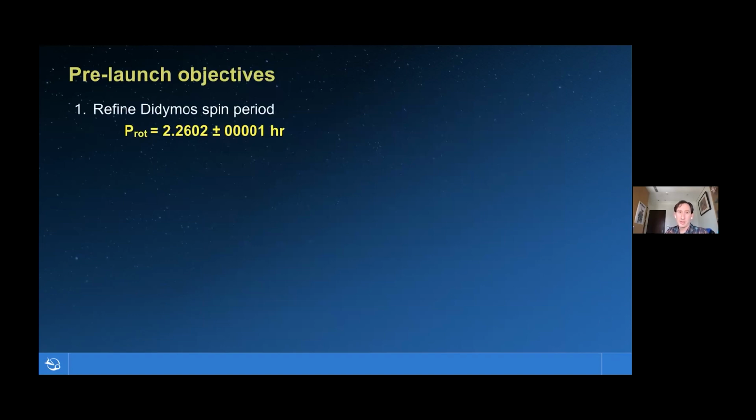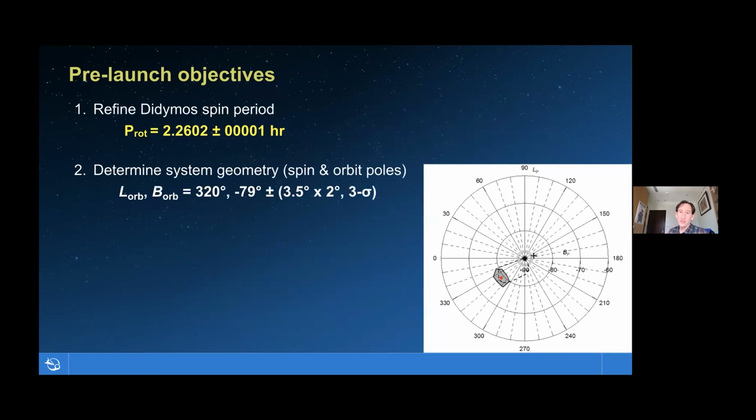So in terms of pre-launch objectives, coming back to those, we now have a pretty darn good constraint on the rotation period of Didymos. And that's largely for contextual purposes. It's not critical to the success of the mission, other than it'd be nice to know what the rotation period of Didymos is as we're flying by. We've determined in impressive detail what the system geometry is. And so, what is the orbit plane of the system?